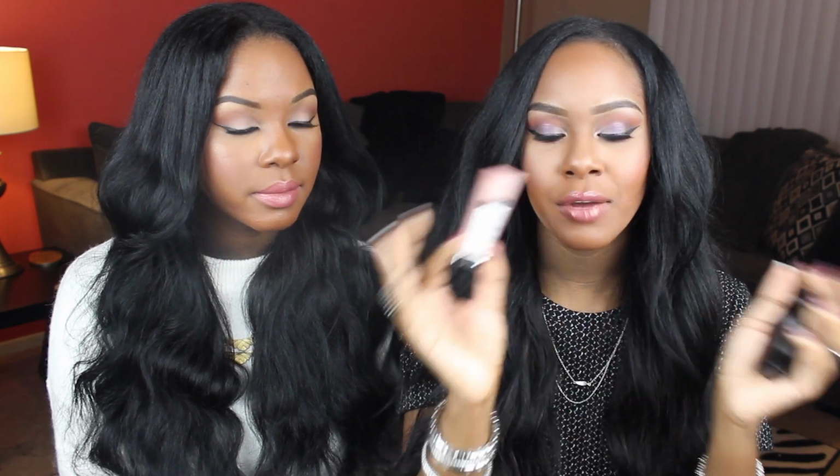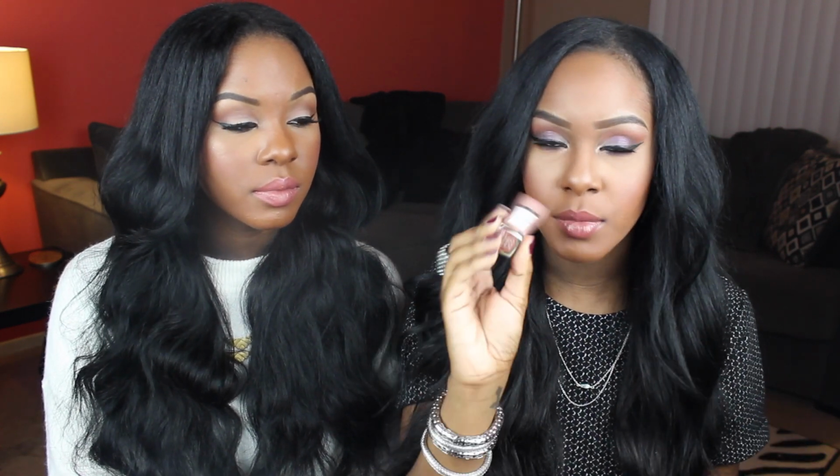And it's a very universal color that looks good on any skin tone. It's more of a fall color, but I feel like it can translate really well into spring and summer. So I'm obsessed with this color.